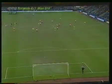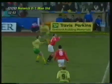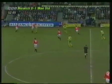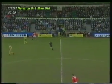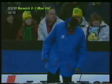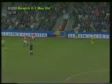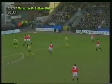But at the moment, it's almost an action replay of the first half, and you feel a second goal is inevitable unless Norwich in some way do change it. And Cuckoo is exercising his legs in the far corner, the top end of the pitch, and probably just waiting for a signal, but I would have thought sooner rather than later. That was an observation made during the course of the first half.